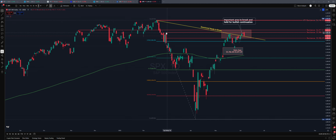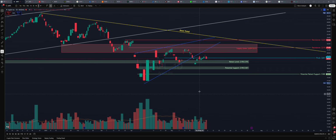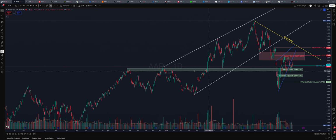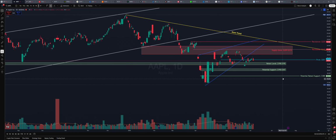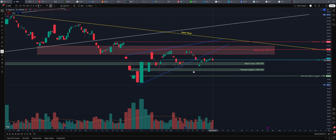Now let's look at individual tickers. Let's look at Apple, Apple daily. Apple is in a rising wedge. You have your downtrend here, which I expect to see some sort of resistance. You're within a supply zone for Apple at 209, 215, and you broke below. You had that retest of support as you broke down. You have another potential support here. On today's selling in Apple, you saw a little bit of increase in volume with the overall market.